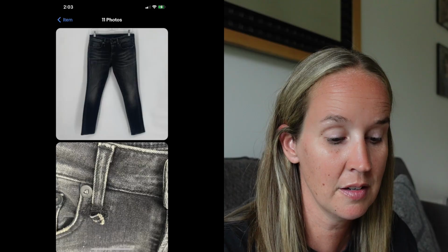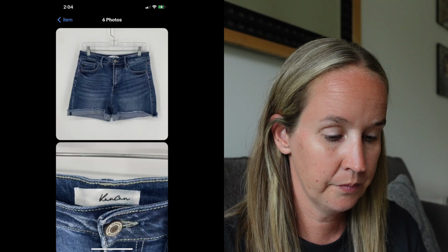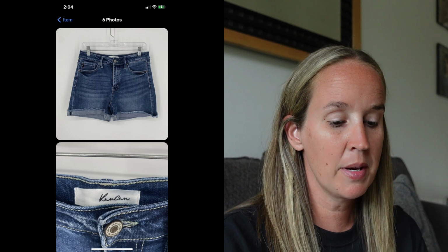Next was a pair of R13 jeans. This brand is very, very expensive, but these were a pair of skinny jeans, mid-rise, and exact comps on these were between $20 and $35. I sold mine for $27. Next were a pair of Can shorts. These were in a size large. I got these to see if I would like them for myself, but they just didn't fit right, and they sold for $15.